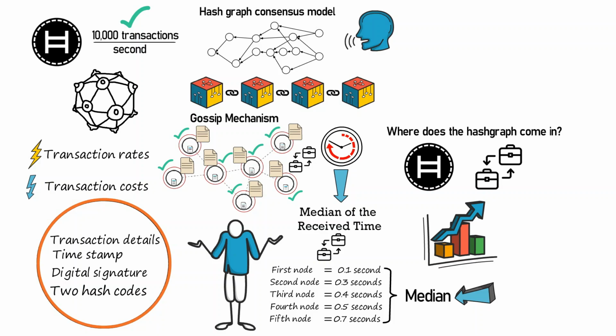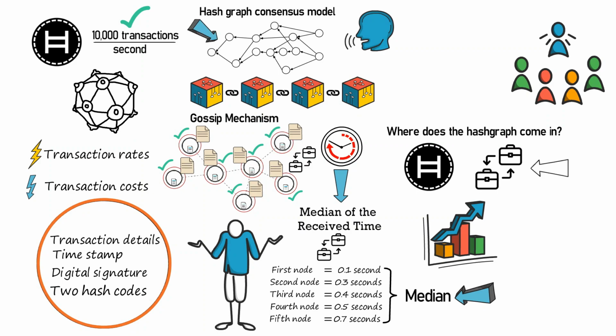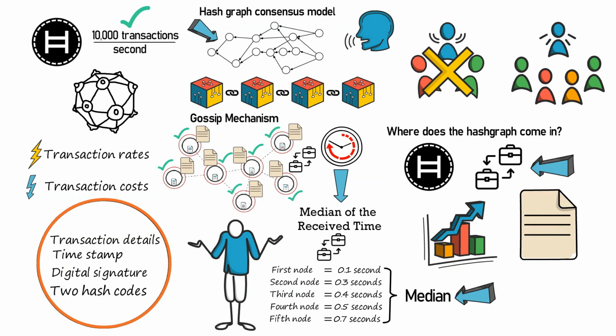To simplify, in a conventional consensus, a leader is elected who adds the transactions in a block and asks the nodes to validate or invalidate the block. But in this case, the nodes themselves, through gossip sessions or peer-to-peer communication, transfer transaction information without any leader. With this, all the nodes get the information that other nodes have.